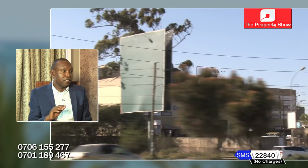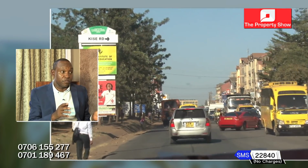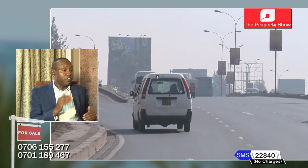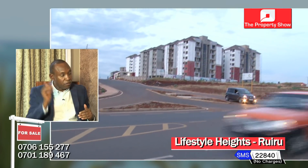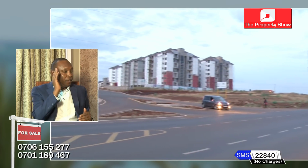Let's talk about the security and access to these projects. Well, access to Lifestyle Heights is the easiest you can get anywhere in Nairobi. We're only about 17 kilometers from the town center. We've got 3 ways or even 4 ways you can come here. You can use Kiambu Road and through Kirigiti and come here. You can use Kamiti Road, which I hear will be expanded very soon, or you can use the Thika superhighway and get here. Access is very good.